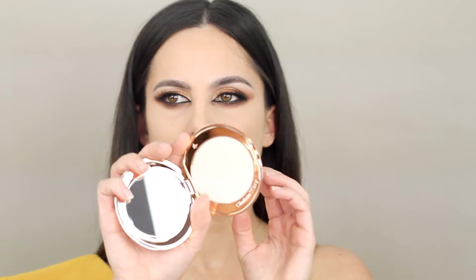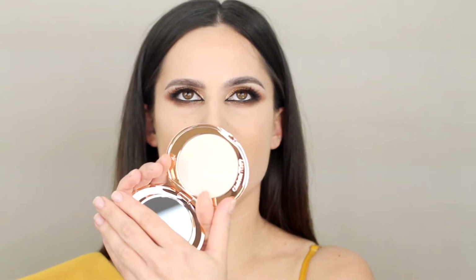So this is supposed to give you that airbrush look, and this powder is only 8 grams and it retails for $45, which is a lot. This powder comes in only 3 shades, but one shade can stretch a lot, so you will be very confused, like only 3 shades, it's just how it's gonna work.